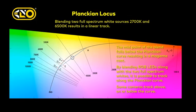So what do you do? Well, by introducing RGB, red, green, blue, you can actually lift those color points and raise them up and follow the Planckian curve. Now, some cameras are going to track slightly above, some below. Some of them start above, and some of them end up below. So it's really depending on the camera. And so we wouldn't have known any of this unless we profiled a lot of cameras and did all this research. And it was fascinating, to say the least.